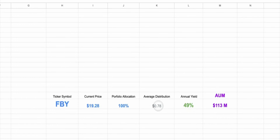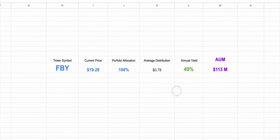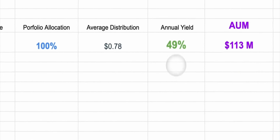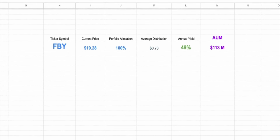Using our average distribution of 78 cents per share with the price of today, it gives us an annual distribution yield of 49%. So the numbers that I showed you earlier, which are the income projection, were based on this annual distribution of 49%. You might ask, why do you have 49% yield here while on the YieldMax website it says 62.34%? The reason is because the yield there is based on the current distribution they just paid. My annual yield on this spreadsheet is based on the average distribution they've paid so far, and this is actually the best way to calculate your income because it gives you the reality, because sometimes you're going to get higher, sometimes you're going to get lower.